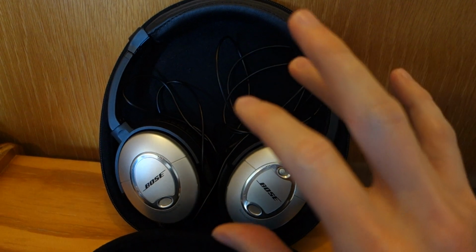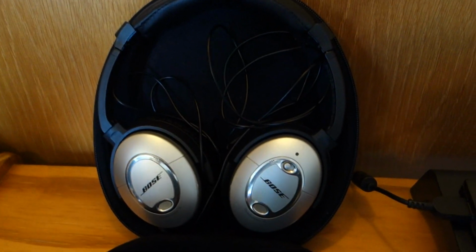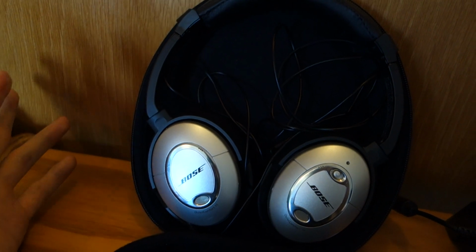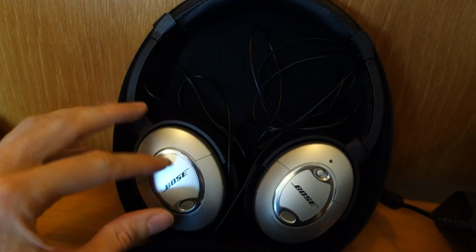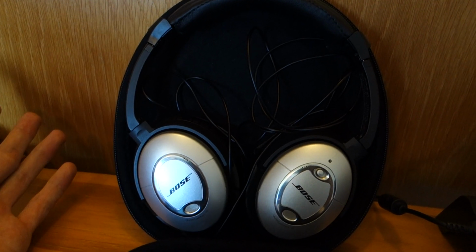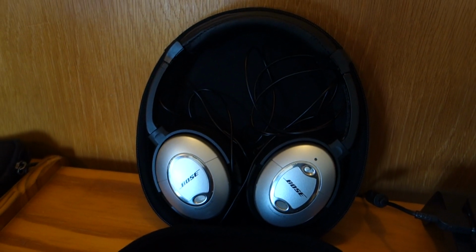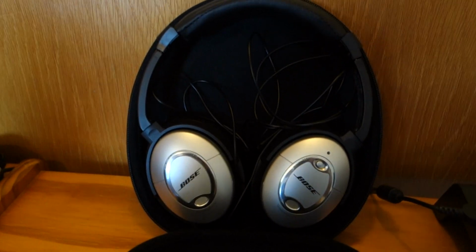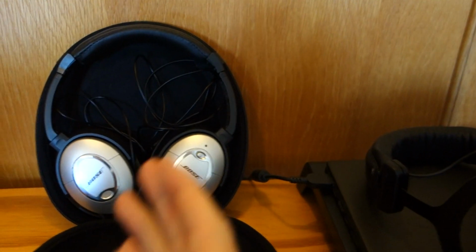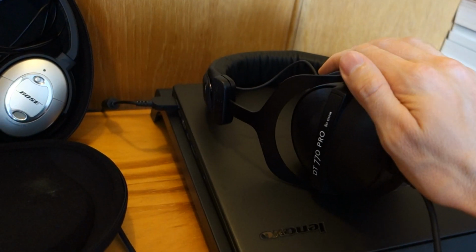So how you perceive the sound quality is highly dependent on where you are coming from. If you had worse headphones than these, like earpads and crap like that, these will sound extremely good and a very good experience. If you had some kind of audiophile headphones before, you might say, yeah, these are decent, not bad, but not that impressive. So that's the difference. These ones are full HD, so to speak, and these are 4K. That's the biggest difference here.